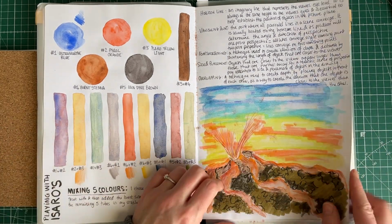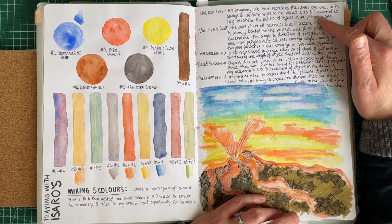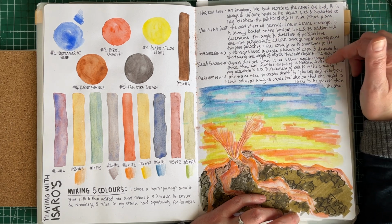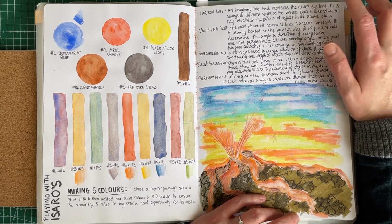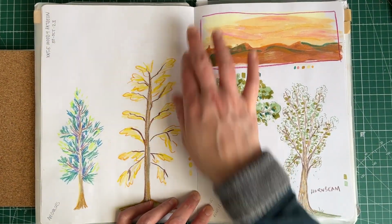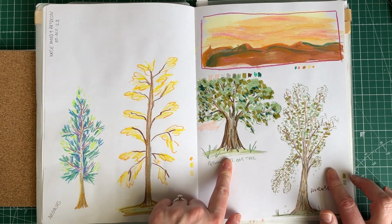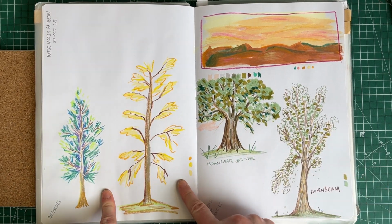So there's a swatching video on Isaro. Ignore that. These, I think, were some notes on composition: horizontal line, vanishing point, foreshortening, size and placement, overlapping. I think that's from an Ian Fennelly session that I made notes on. This was for Katie Moody, a replay on Patreon, on how to do trees, using Tombows with pencils on top, and then this was just Neo colors, and I enjoyed that.